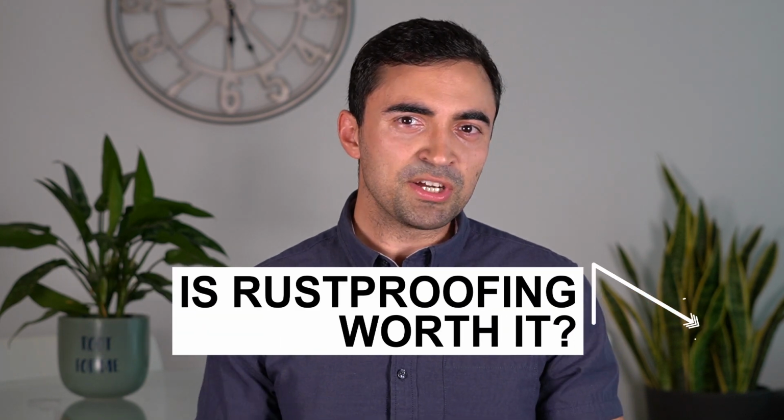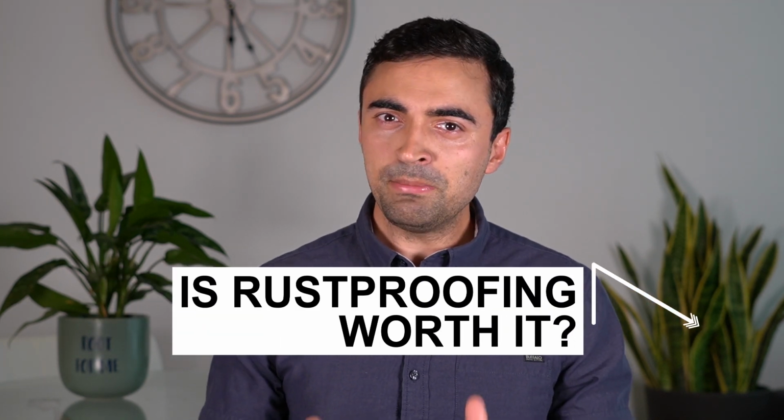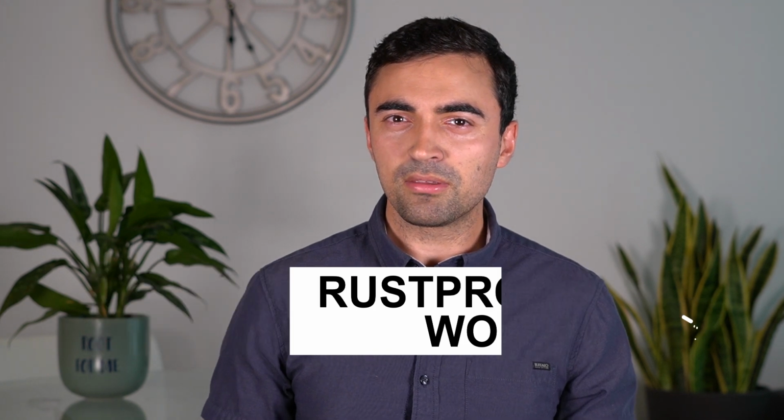So at the end of the day, given all of this information, is it worth it to rust-proof your car? And if so, which is the best rust protection product to go with? The reality is that if you live somewhere with harsh weather conditions, such as severe winters where salt is regularly used on the roads, then getting some form of rust protection is definitely a very good idea.